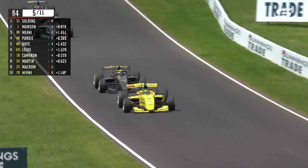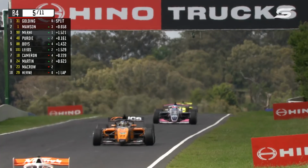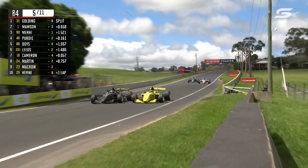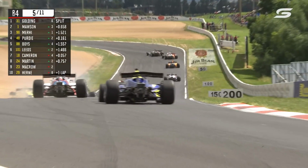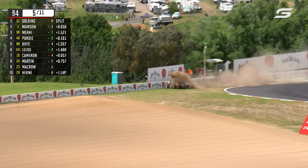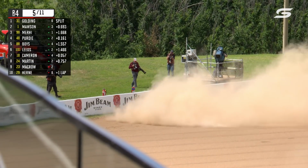This next target. He's up to 7th, correction, so he's getting even more points. And looks down the inside at the kink. This is big. Another hold your breath moment. There's more contact. They're both off the road at high speed. Oh, you wouldn't believe it. He's into the wall. It's all over.